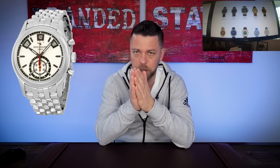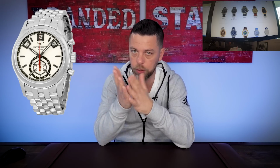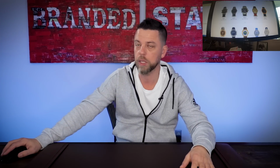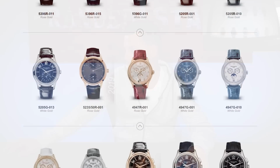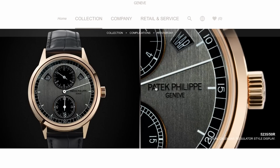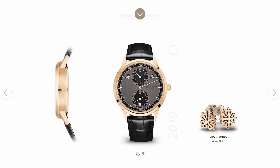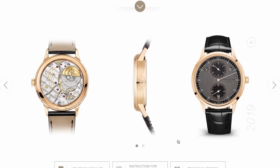In fact, the last one they did was what, the 5960? They did it in steel on the bracelet, but that was somewhat of a flop because the 5960 was just not a popular model. They made way too many of them back in the day, and they don't resell well, so the steel one suffered the same fate. This, depending on the amount of production they do, should most likely do well. Moving on to 5235, it's just the same thing with rose gold with a two-tone graphite dial, nothing crazy, no changes there.